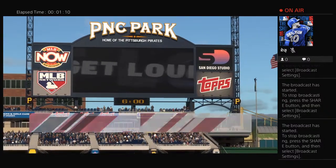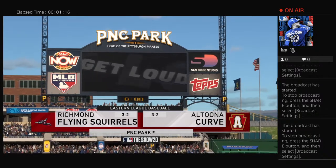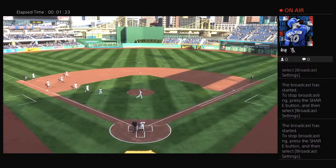Minor League Baseball is live and on the air on the show. Tonight, the rubber match of this 3-game series between the Flying Squirrels of Richmond and the Altoona Curve. It's baseball on the show, and it's coming up next.